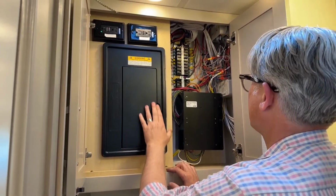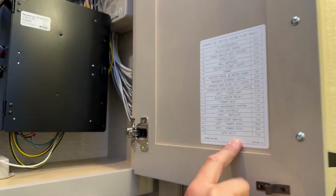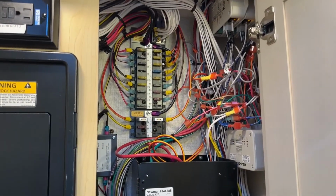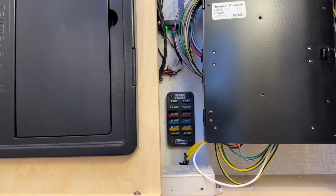On this side here, I'll get down. So these are your fuses up there. Everything is nicely labeled. So if your HVAC controls don't seem to be working, we just look at F16. Now I have a 7.5 amp fuse, and I can swap that out with one of the spare fuses in here and fix that pretty easily.